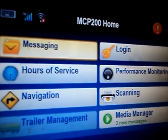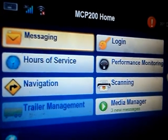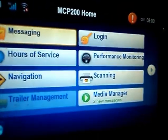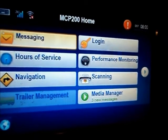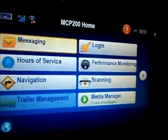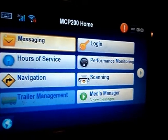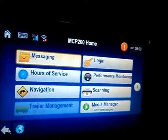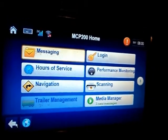You can send messages back and forth to your fleet manager and some other departments in the company. Here's the hours of service, which we'll get back to in just a second. The navigation system is a top-notch GPS and performance monitoring. That's where you can check your fuel mileage and stuff of that nature. Scanning. We actually have the ability, instead of stopping at a truck stop to send our paperwork in after a trip, we can scan our trip paperwork right from our truck. That's pretty cool. It's the first company I've ever been with where you could do that. As a media manager, that's where you get important messages from the company. Well, just almost any topic that they see as important for you to get.